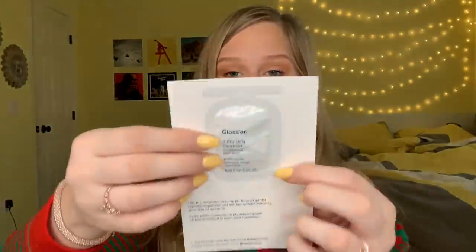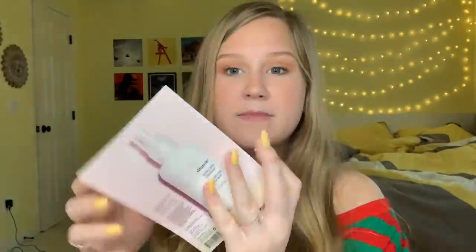I got those three products, and then I got a sample of their Milk Jelly Cleanser Conditioning Face Wash, so that's what that looks like. They're also very famous for this too, so that's what that looks like. Can't wait to try it. So those are the things I got, and I really love all of them.